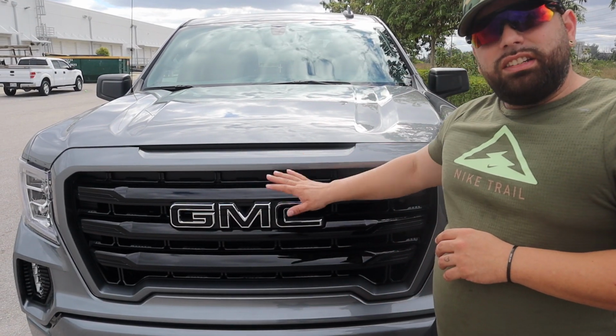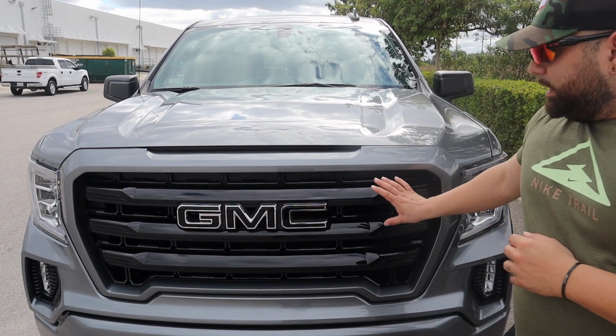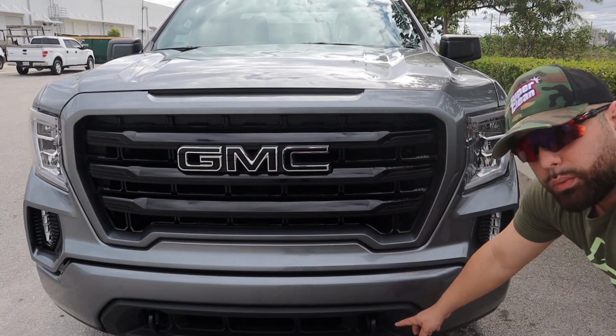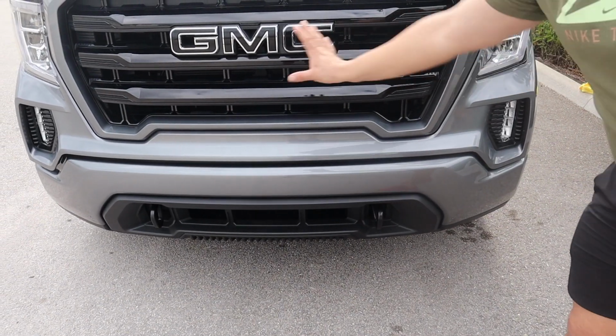So we have the front here. This is an Elevation model of the truck, right, Danny? This is the Elevation model. Danny decided to go with the blackout emblems here. They do come in red. Danny blacked them out. If we go down a little bit, Danny, we can see the black tow hooks here, and we can see it's just pretty much a black front end.